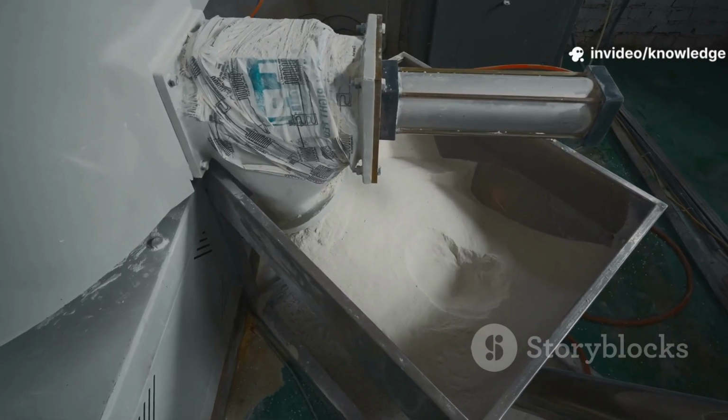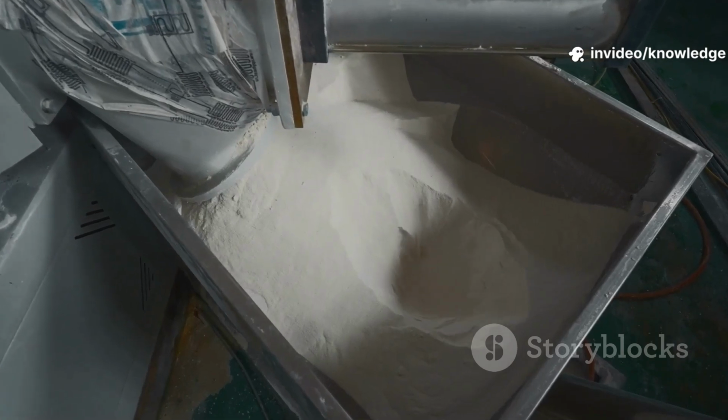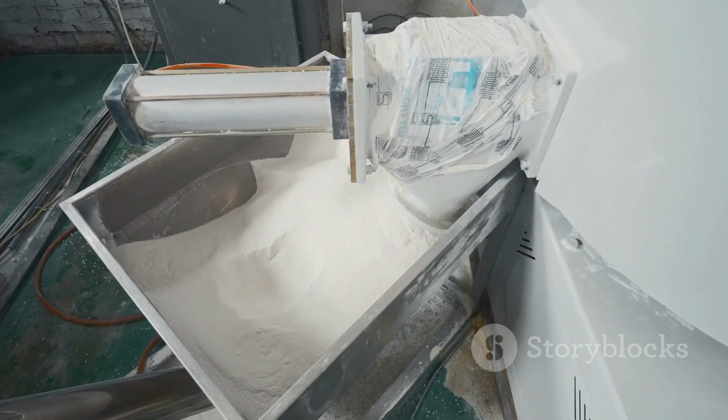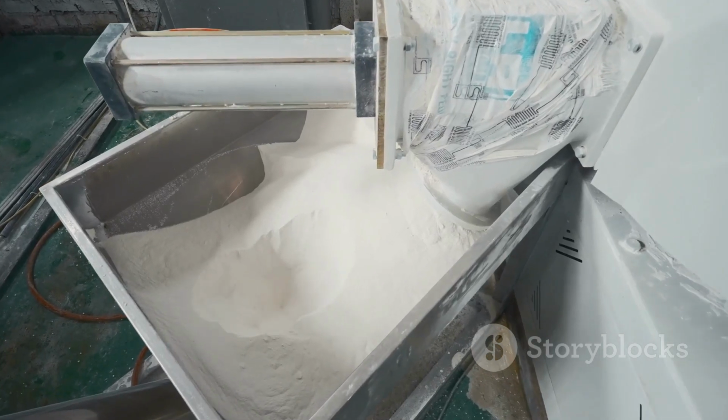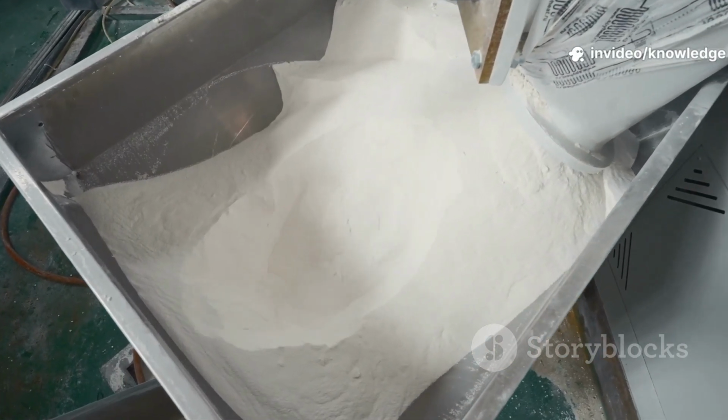The pellets are loaded into huge industrial machines, where they're heated to extremely high temperatures. As the heat rises, the plastic softens and eventually melts, turning into a thick, viscous liquid. This molten plastic is the starting point for creating the ultra-fine threads that make up microfiber.